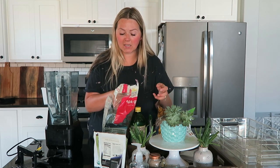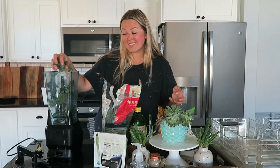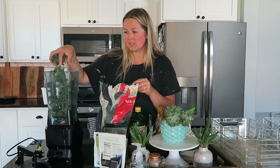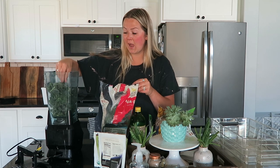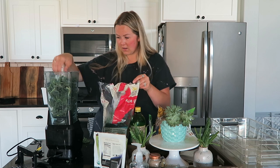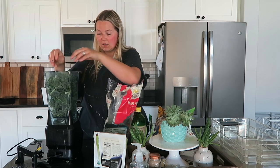I will actually freeze most of my greens, like my spinach or my lettuce, because they defrost so quick and it keeps it from wilting. And then you can use it past its expiration date. So that's a little trick for you. So I do lots of kale, and be careful because kale, when it's frozen, literally breaks like glass. But I'm gonna do quite a bit here, because once you blend it, it really shrinks down.